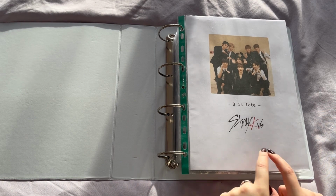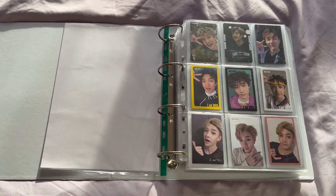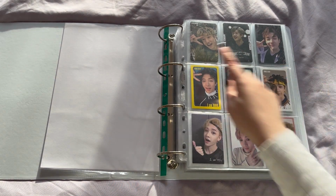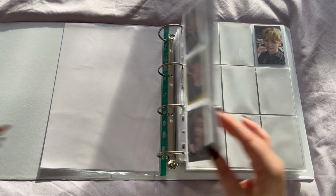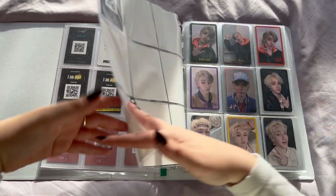So yeah, for Stray Kids, I collect Bangchan and Lino's older cards. So I completed Bangchan first, and now I'm trying to collect Lino's. So you'll see these are the older era cards. So Mixtape, I'm You, I'm Who, I'm Not, I'm Who, I'm You. And then these would be the Lino equivalents, but I only have his I'm Not card at the moment.